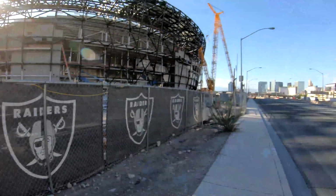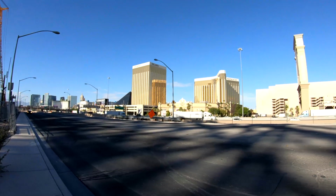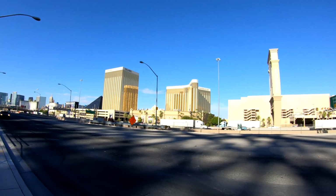So there you have your Raiders Stadium, Las Vegas Stadium. Who knows what it's really going to be called in the end. Update for August 1st, 2018. We got a beautiful day here in Las Vegas, but there's never a cloudy day in the summer except for the few times it does rain.